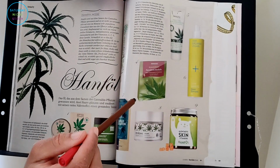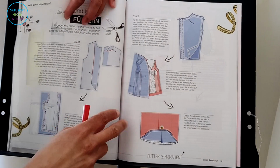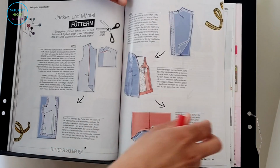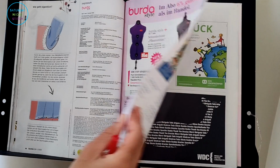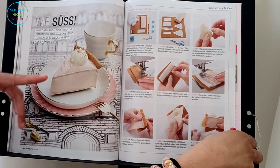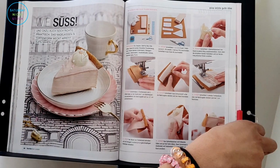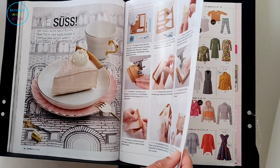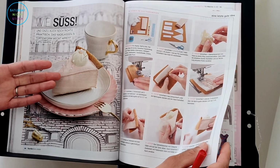And then we've got some more ads here for hemp products, which apparently is a wonder ingredient. And then we've got a tutorial on how to sew your lining into a jacket, which is pretty cool. And this is what we have as well: a tutorial on how to make a pin cushion that's actually the slice of a cake. So you love cake, you love sewing. Why not put your interests together with a cake-shaped pin cushion?